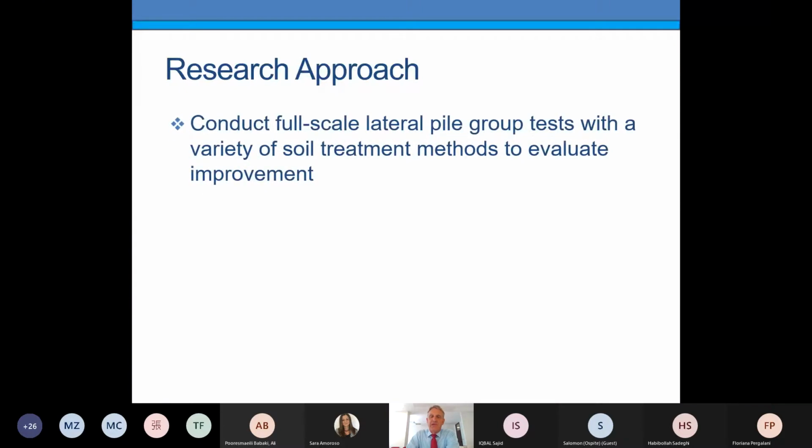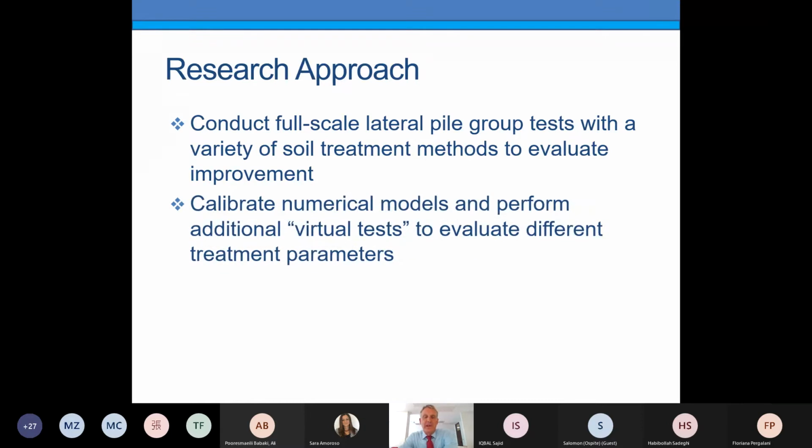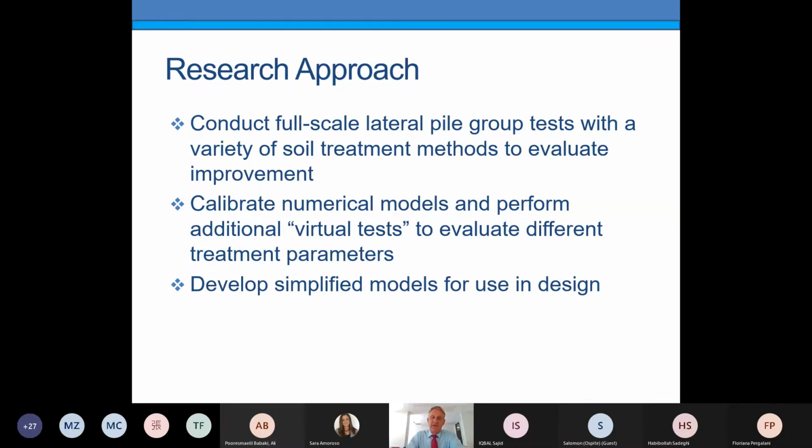Our approach was to conduct full-scale lateral pile group tests with a variety of soil improvement methods to evaluate the improvement in lateral resistance we could obtain. Then, using these tests, we wanted to calibrate numerical models and perform additional virtual tests, you might say, to evaluate different treatment parameters and geometries. Then, using the results from the field tests and the numerical models, we want to develop a simplified model that can be used in design.